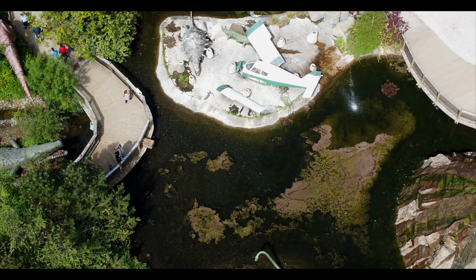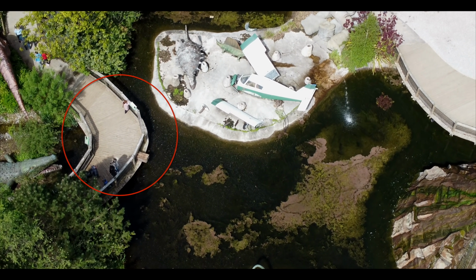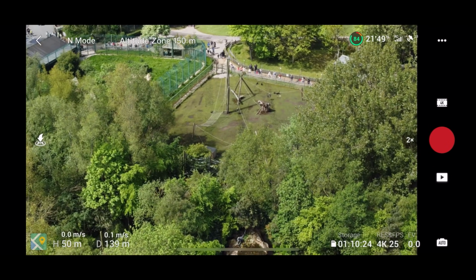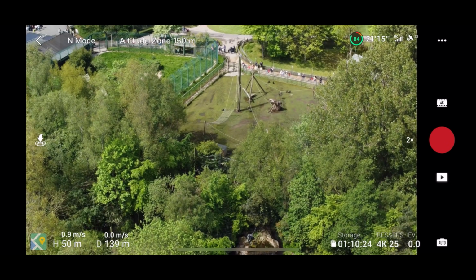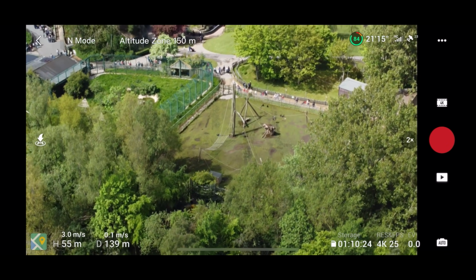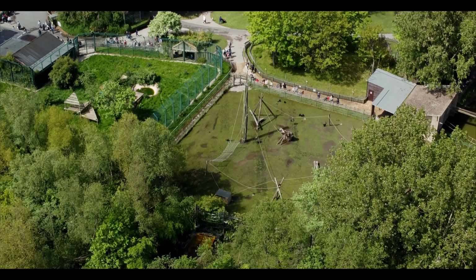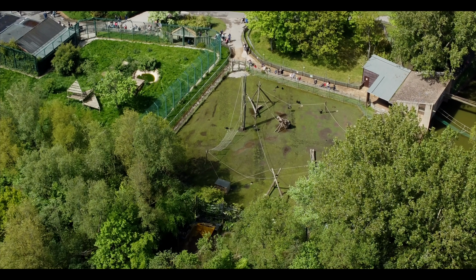Again, using that 2x zoom, you can punch so closely in. Just look at them people there on that bridge. No one is bothered by us in the area whatsoever. We're completely unnoticed with this DJI Mini 2. What about some, looks like monkeys? Let's get over there and check them out.